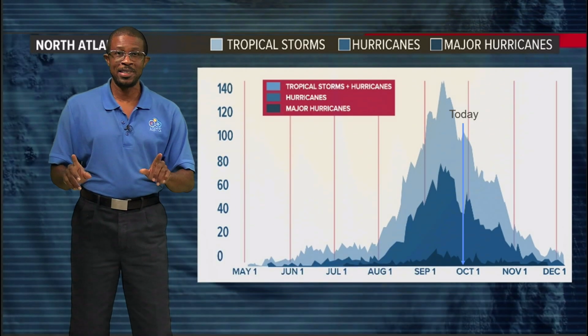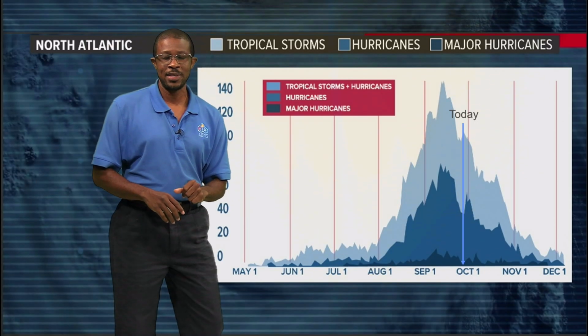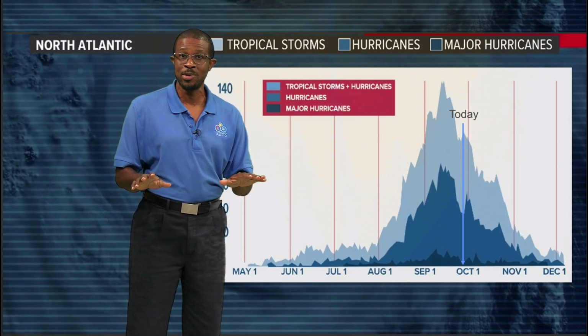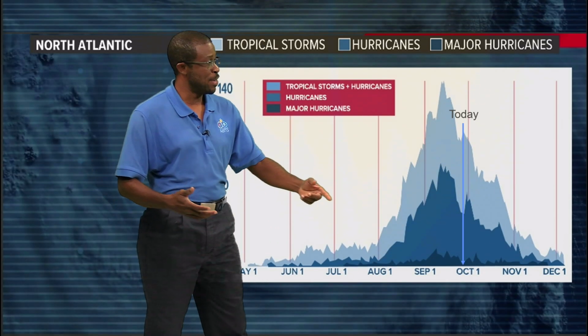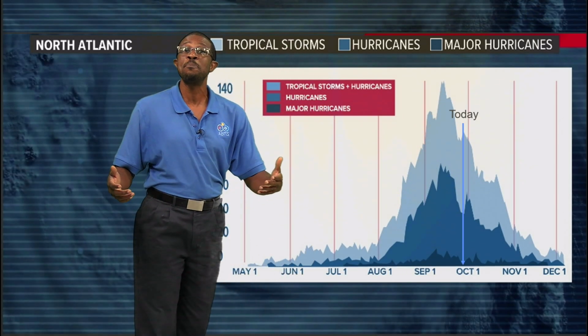I'm keeping it real, because many of you would have thought that as we say goodbye to the month of September, everything is going to be on the down low. But we're still pretty much in the peak. This particular graphic suggests that we are still pretty much in the peak. We're looking at closer to October 1, and yes, we are on the down curve, but we're still on the higher side. We're still in the peak months.